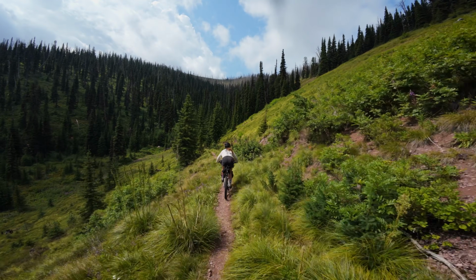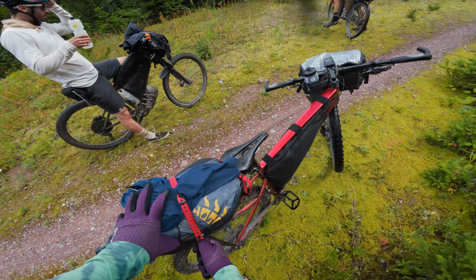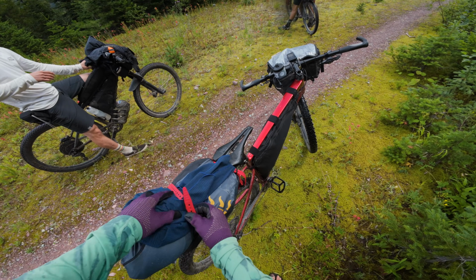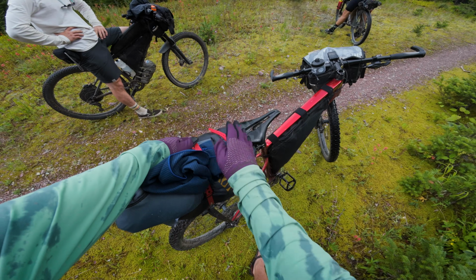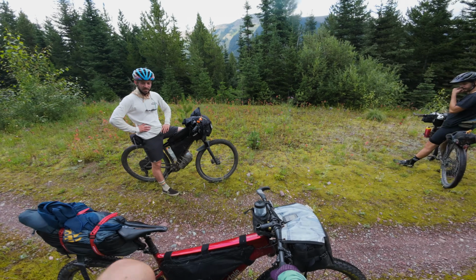Just beautiful single track. We had to pull over because my towel almost fell off. Sorry for the pause. There we go. Somehow my saddle got down low.